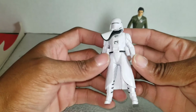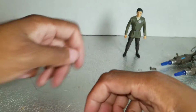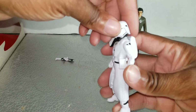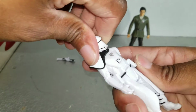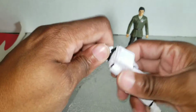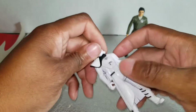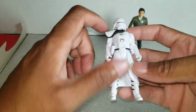Let's go over his articulation real quick. His head goes that far to his left. Whoa, he jumped right out of my hand. And if you want his head to rotate 360 degrees, you have to turn it to the right. I just did it with the left. It is what it is. This probably comes off if I take his head off. I will get to that in a second.